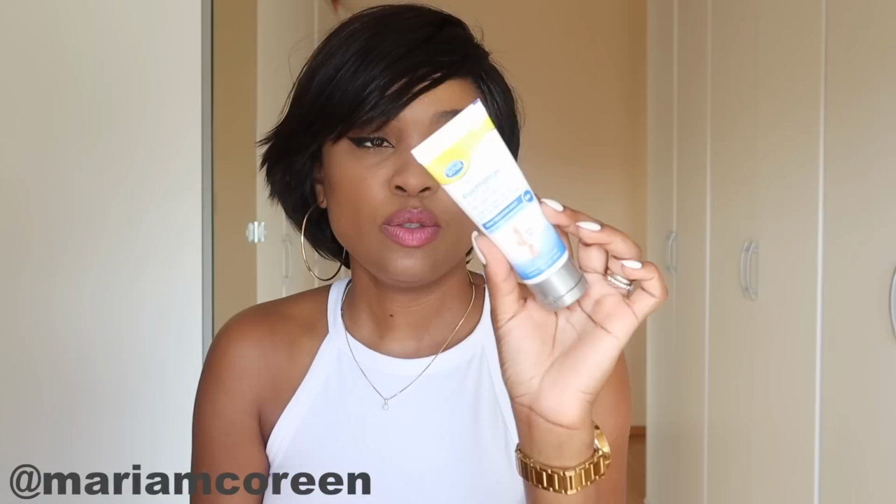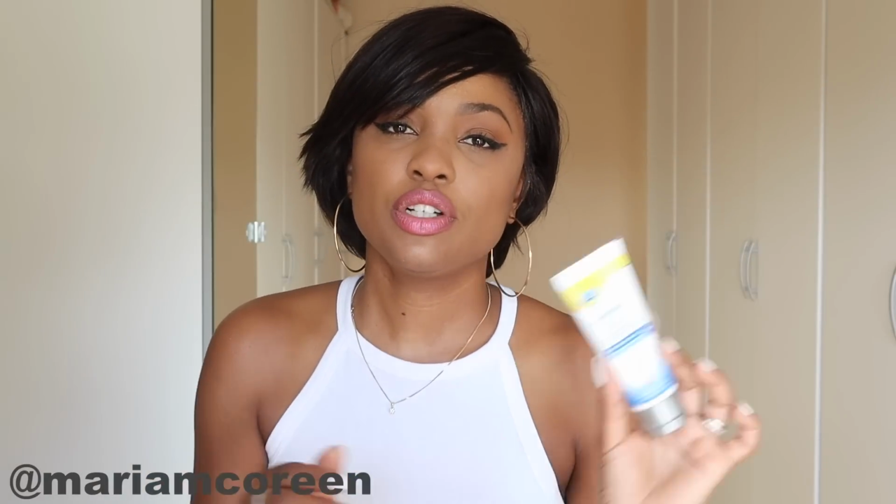And with that being said, my next must-have and one of my absolute favorite products for my feet is this foot cream right here. This one is by Shoal. You can get this at any drugstore or beauty supply store. You can get a regular foot cream, but this is the one that I've been currently using.